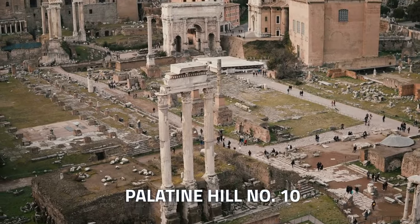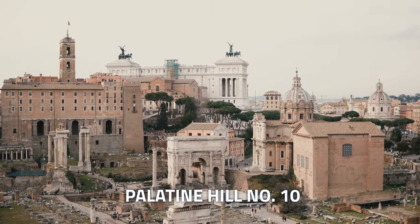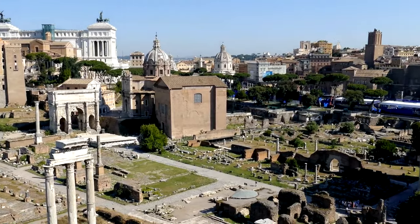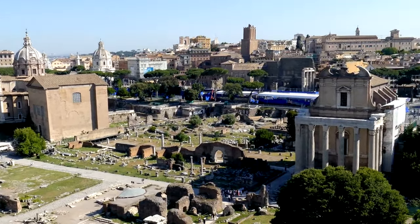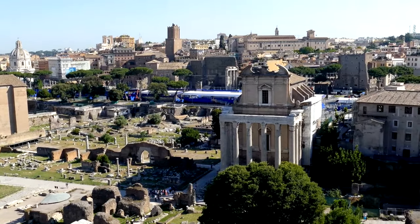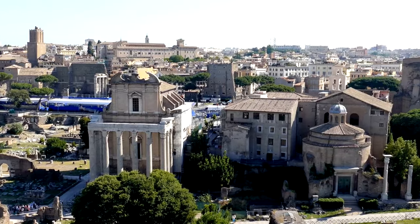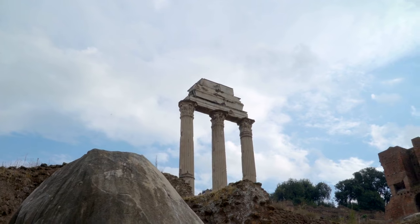Palatine Hill, number 10. Palatine Hill, one of the seven hills of Rome, is a mesmerizing archaeological site that offers a panoramic view of the Roman Forum and Circus Maximus. According to legend, this is where Rome was founded by Romulus.